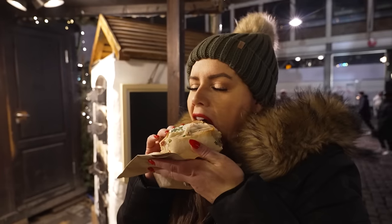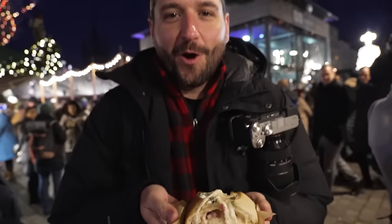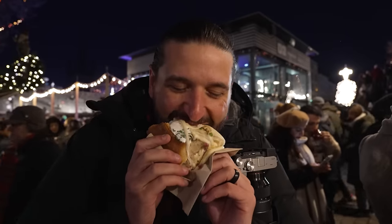You're not gonna like it. I'll just finish it for the both of us. Well, going in for a second bite. Amazing. Seven-fifty euros. Favorite thing I've had here so far. Oh yeah, I just want to hold it because my hands are so cold.